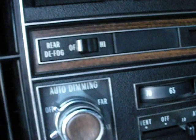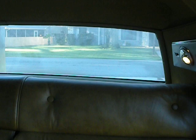The AC system works. Right now it's going to blow heat. It's set at 65, but until the temperature reaches 65, it's going to blow heat. Rear defogger works, low and high. You may hear it blowing, I don't know.